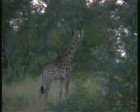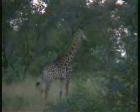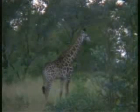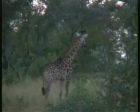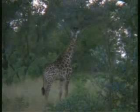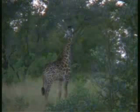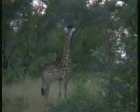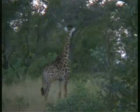Look at this female, she's got a bit of sky behind her. And she decides to walk off as well. Been very lucky with this group of giraffe. Last week or so, actually, they've been spending a lot of time around this area. Seen them drink a few times down at the dam, which is always really cool.